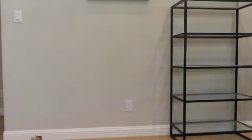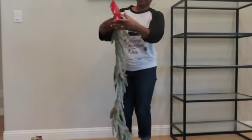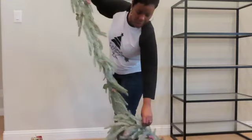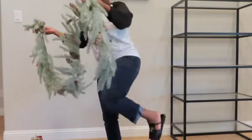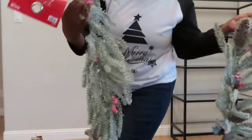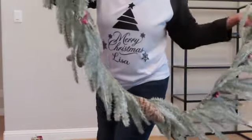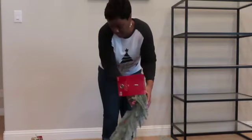And then I have this garland. It doesn't give an exact name, but anyway, it is flocked. I'm trying to get a little closer, you guys. This is what it looks like. It was $34.99 with 50% off. It's absolutely beautiful. And I'm taking the red berries off, you guys. So I have three of these, I believe.